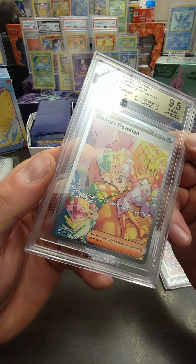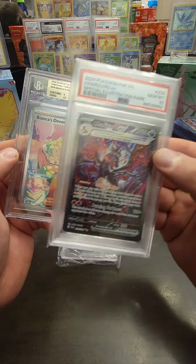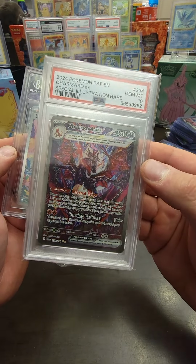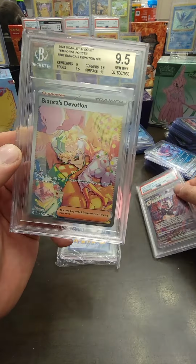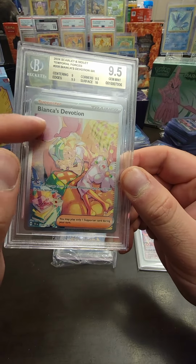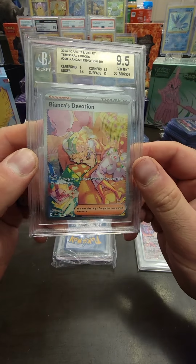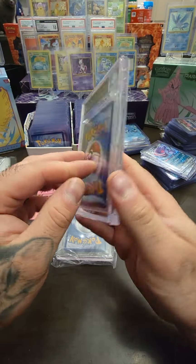That's interesting. So I think they protect the card even more than PSA. In PSA, the card's just free floating in there. This one, it's like they put it in a plastic sleeve thing. This is definitely better quality. This is 100% better quality in my opinion. A little bit more expensive.